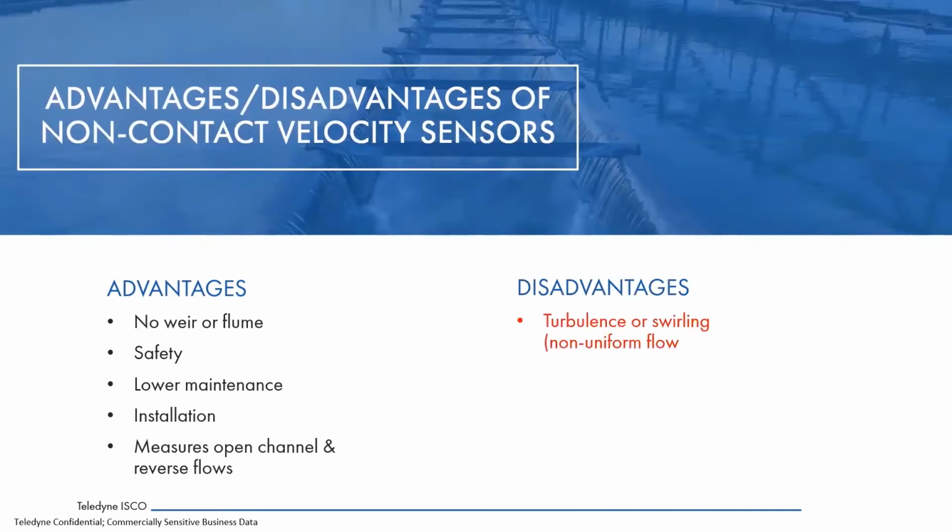Some of the disadvantages: if you do have swirling, non-uniform flow, bad flow characteristics, it's going to give you bad data. And then other disadvantages would be if you have thick foam or steam on the surface of the water that could affect the ultrasonic level reading. That would be a disadvantage.